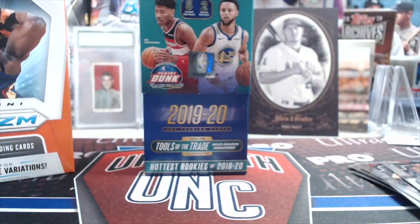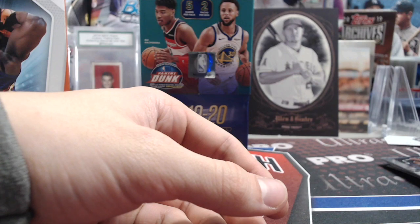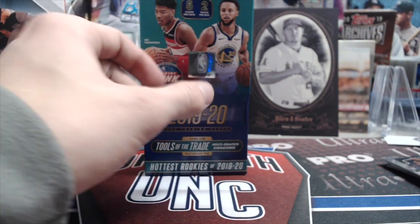That was a pretty solid little hanger box there. That was sweet. With that Herro rookie and everything, it's good. I think the chase with this is the variations. Yeah, for sure, because those could carry some value.